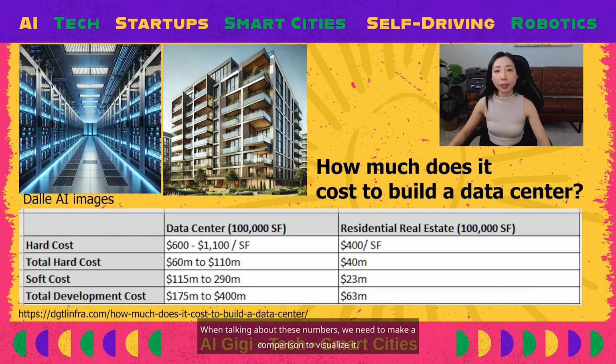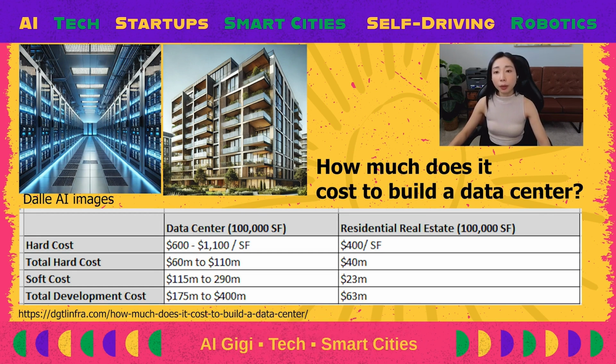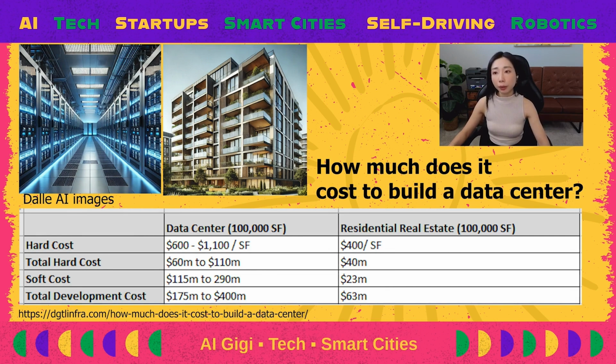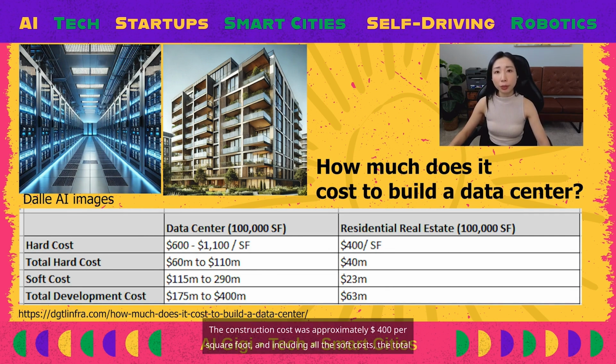When talking about these numbers, we need to make a comparison to visualize it. So, what can you build with 100,000 square feet in terms of residential space? I remember participating in a project in New York, which happened to be exactly 100,000 square feet. We built 148 units, including studios and one-bedroom units. The construction cost was approximately $400 per square foot, and including all the soft costs, the total cost was around $60 million.